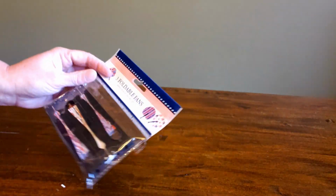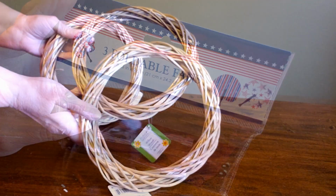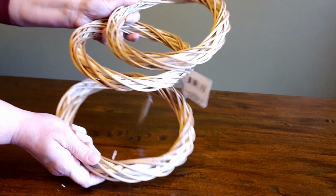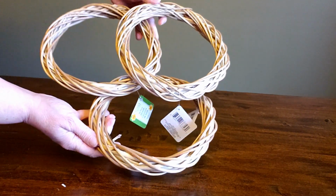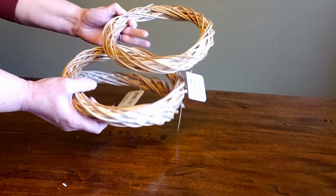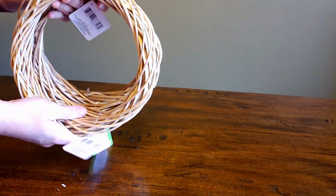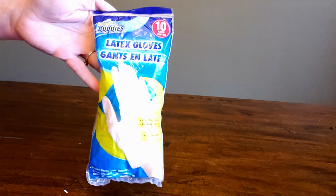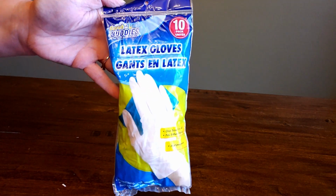Now this is a little package of these 3 little paper fans. I wouldn't have purchased these, but my daughter's like, oh, you can do something with these, Mom. And I was like, what? And she's like, I don't know, you'll think of something. So I bought them, but I have no idea what I'm going to do with them. Now these little wreaths, I love making different wreaths, so these will definitely get used, but I don't know on what yet.